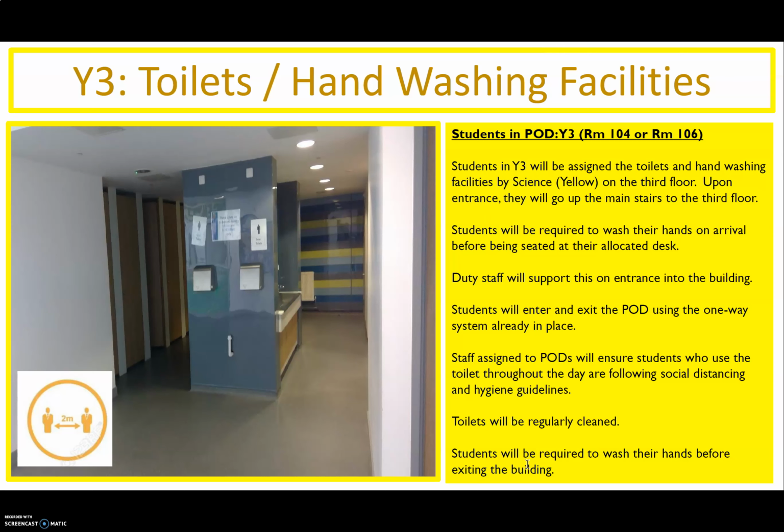Those students in Y3, when they come into the building, will again use the main stairs, but they will go up to the 3rd floor. They will use the toilets by Science Yellow on the top floor. Once they've washed their hands, same again, students will be directed to either room 104 or 106.